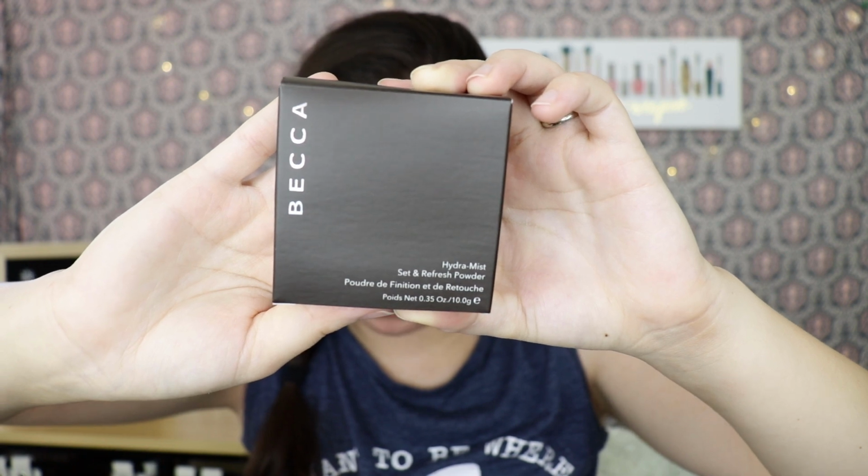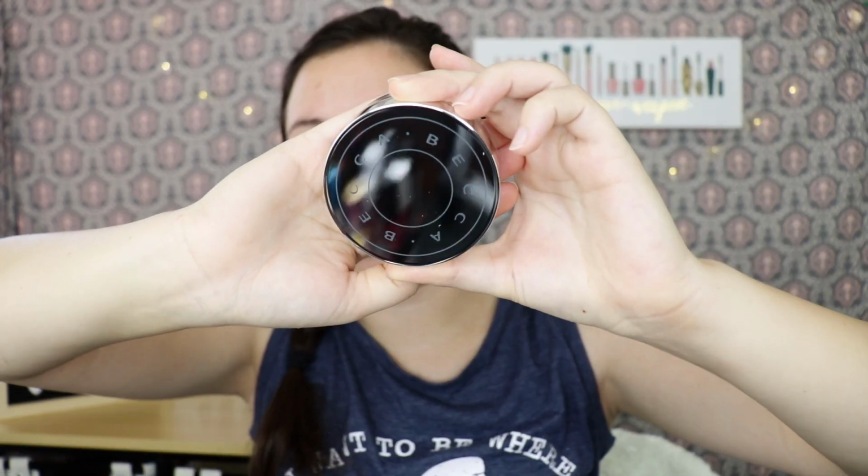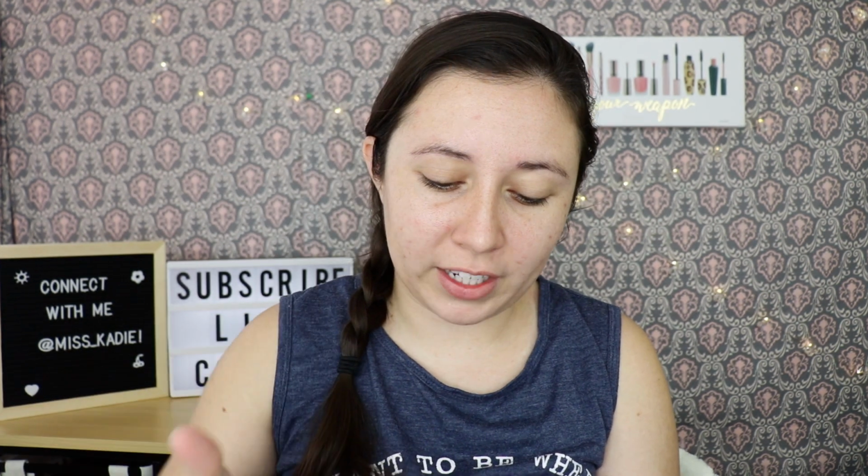Alright, next thing in here, and one of the things I think I'm most excited about, is this Becca Hydra Mist and Refreshing Powder. Now I've heard it makes it feel like your skin is wet, which I'm kind of curious to see. But here is the very shiny packaging. It's almost like a mirror. I could literally use this as a mirror. It's one of those packagings though that's going to look dirty after a while, because it leaves your fingerprints on it, which is not a big deal.